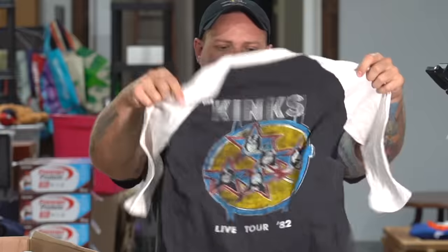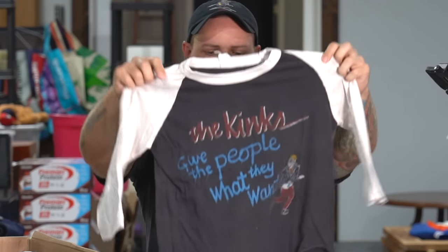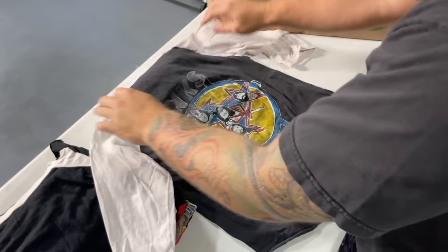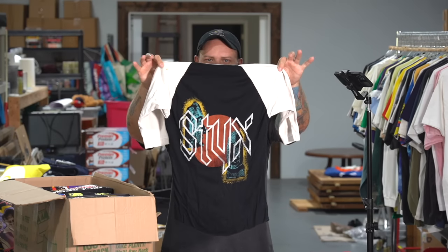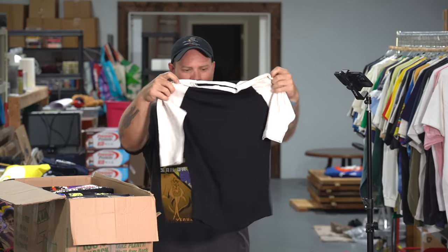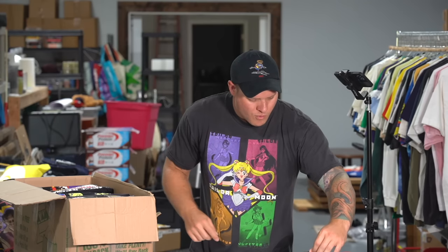The Kinks, you actually don't see the Kinks stuff very often. Give the People What They Want. Kinks, 1982. Look at the back of that. My goodness. Little basic Sticks shirt. This is probably late 70s, I would say. Maybe like 1978 Sticks.